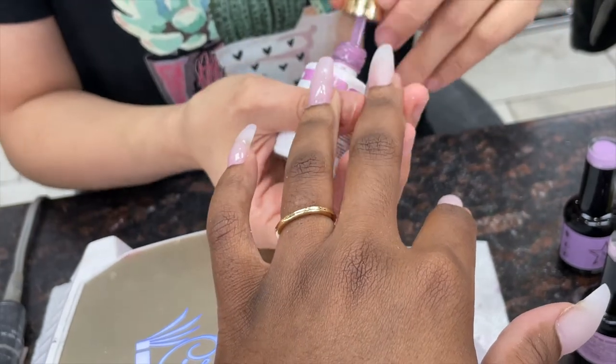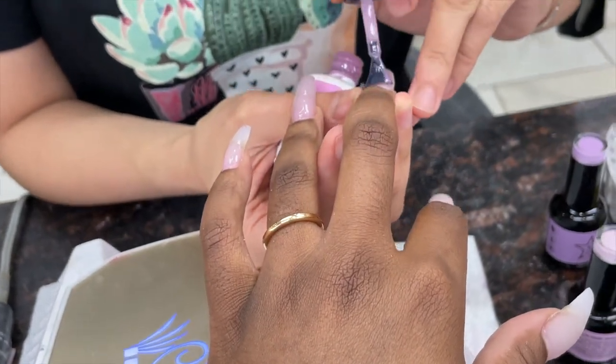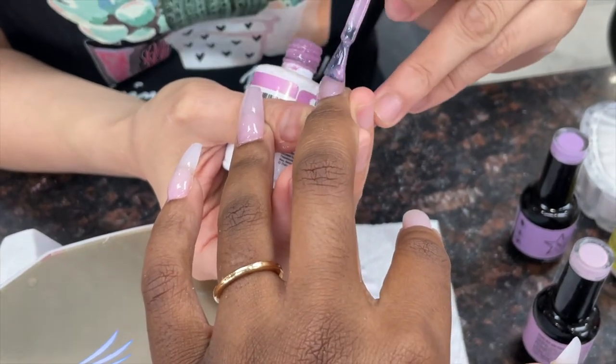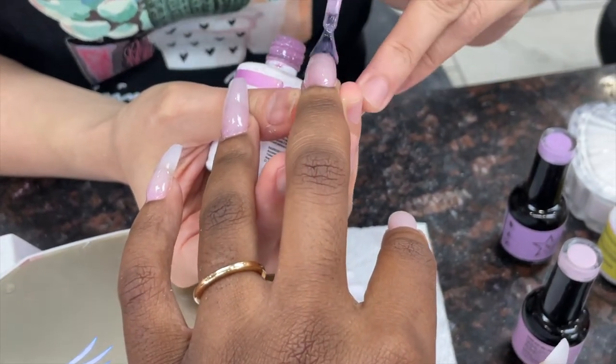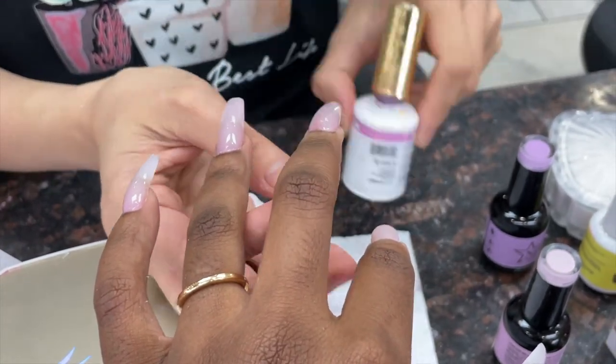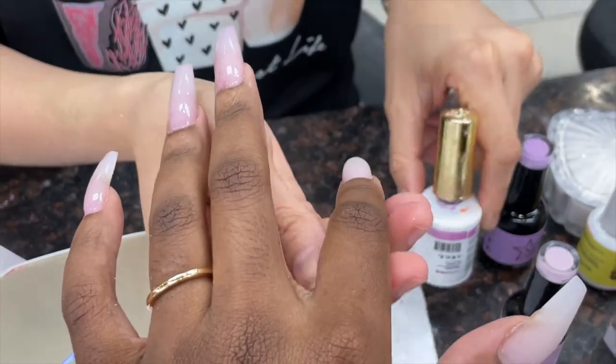Okay, so the two colors that I picked were Baby Rose and Polish Me Pretty, because y'all know I love pink and I also like lavender, so I wanted to mix both of those two together. And yeah, it came out really cute.